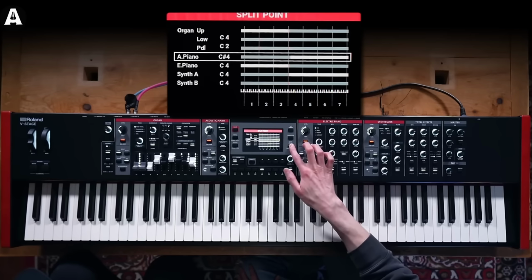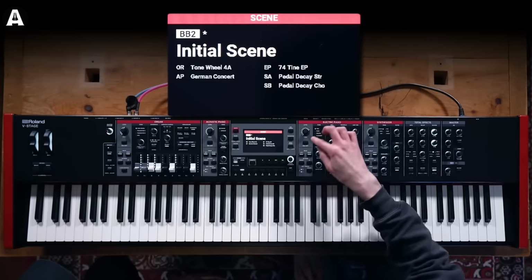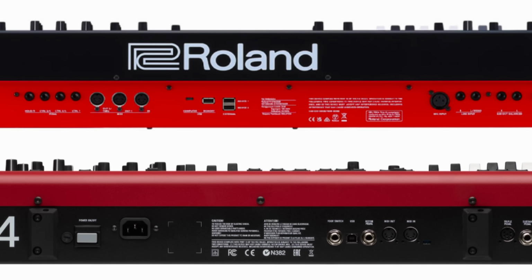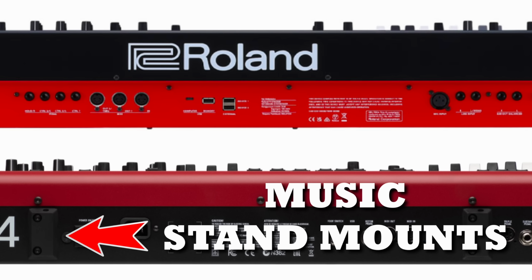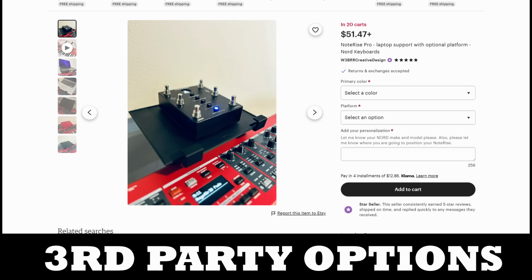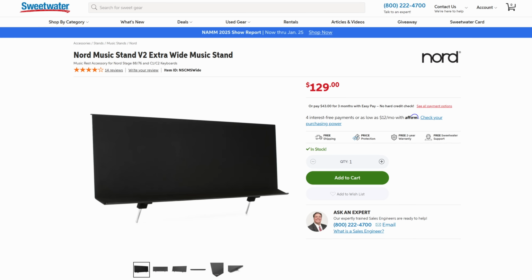One nice thing about the new V Stage is that each section fully lights up when you turn it on, and pretty much all of the knobs have LED indicators. For the V Stage, Roland again decides to leave out the option to have a dedicated music stand. This is really perplexing, because there are plenty of classical and jazz pianists who would want that feature. Nord gets this, and the Stage 4 has 2 options to display your sheet music.